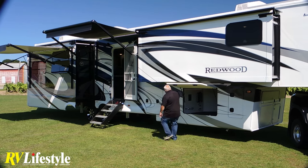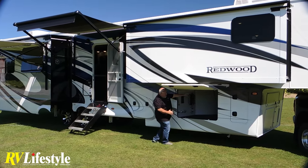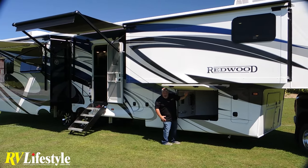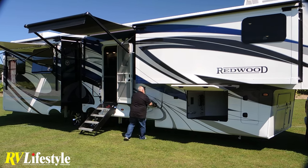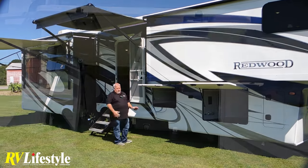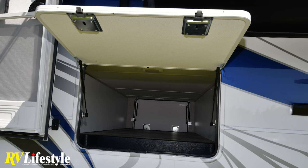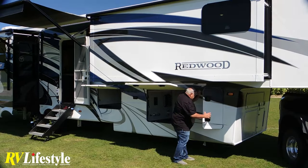GFI plug on the outside. There's a TV hookup in here as well. We've done them where people have a TV that folds down out here, so that's all pre-wired in this unit. And then you got a nice big pass-through storage on this particular floor plan because of the length of the upper deck. You have another storage that goes right across from one side to the other. Twin 30-pound propane tanks, one on either side.